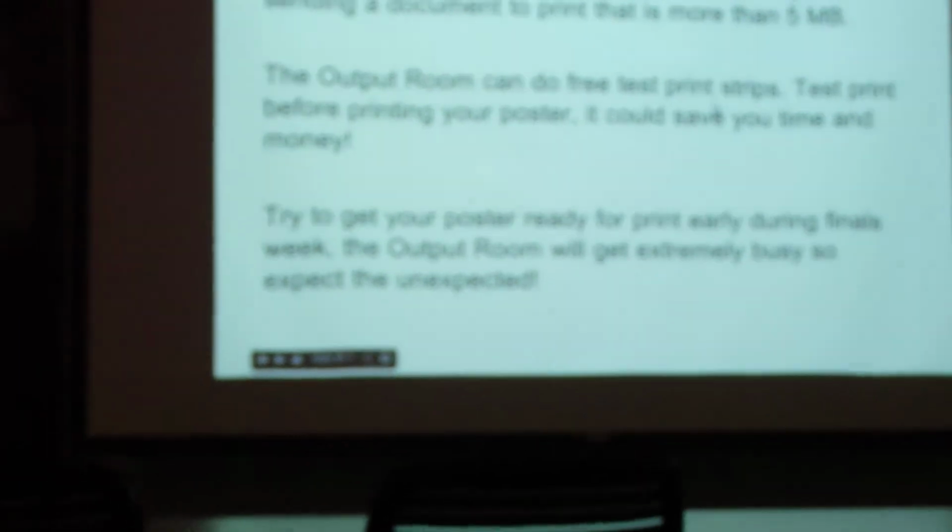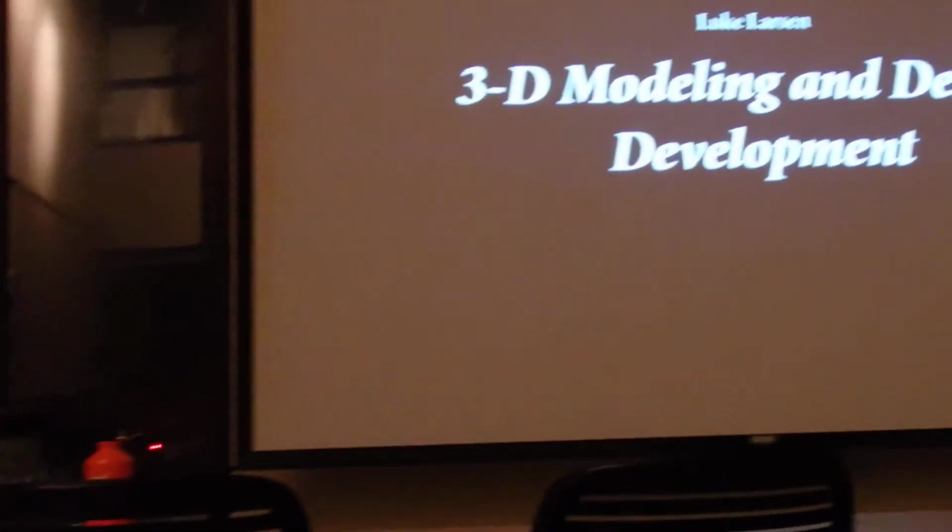I had a traumatic experience in the spring where the output room was used to its max, and they ran out of standard map, so I had to use Mylar, which is much more expensive. It turned out to be over $100 to print that poster. I always recommend trying to get your poster done early because you don't want to go to Kinko's. Kinko's is probably twice as much as the output room. I've seen people having to print their poster at Kinko's for $200 when it only costs $100 here. So make sure you use the output room and get it in early.